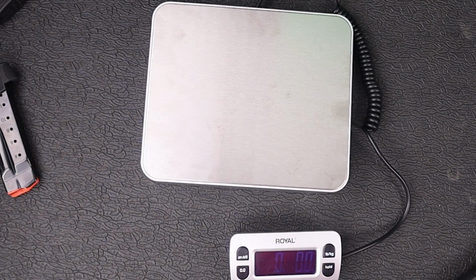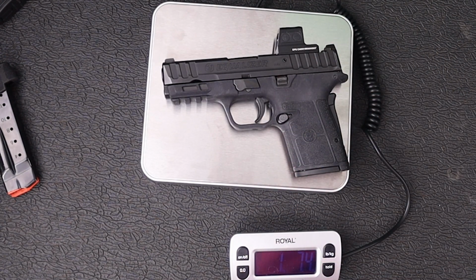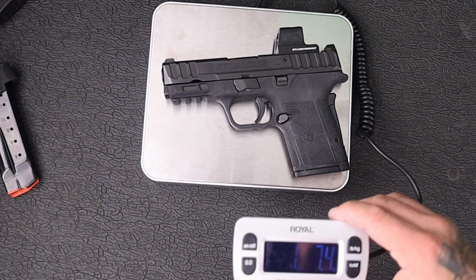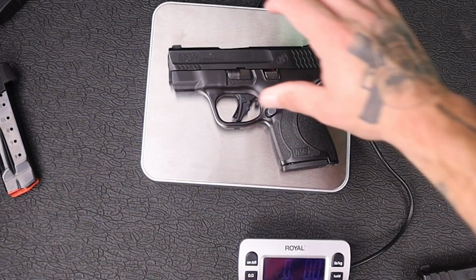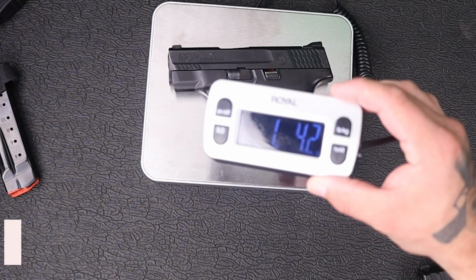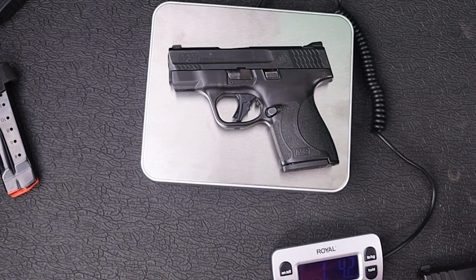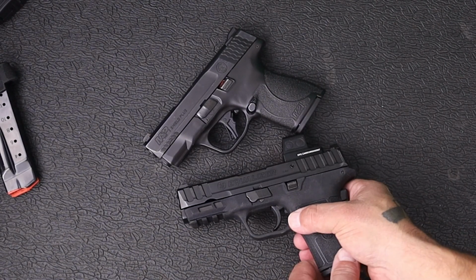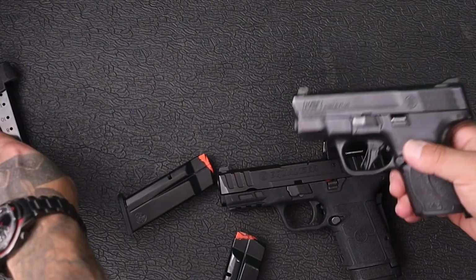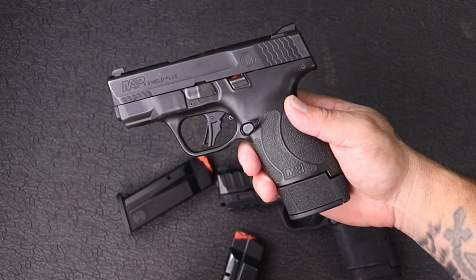As far as the weight, now I finally got me one of these fancy scales and we're gonna try out the Equalizer. Now this has the EPS carry on it, so it's going to be a little bit heavier. We're at 1.7 ounces. Shield Plus, 1.4 ounces. So a little bit of a difference there, but if we were to put an optic on the Shield Plus, they'd be just about the same weight, same capacity, same magazines even. You have the 10 round flush mag, 13 round extended mag, and the Equalizer came with this 15 round magazine for the Shield Plus as well.